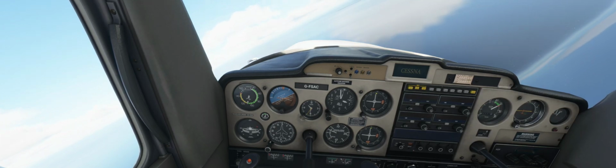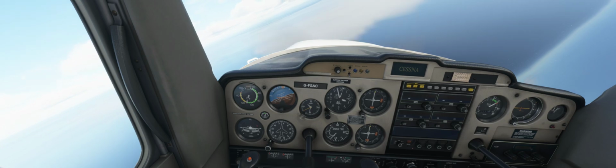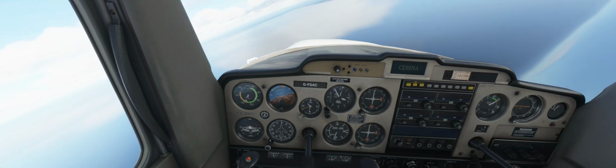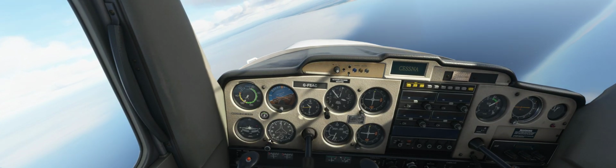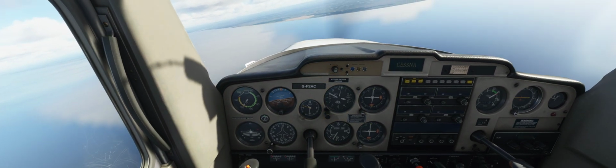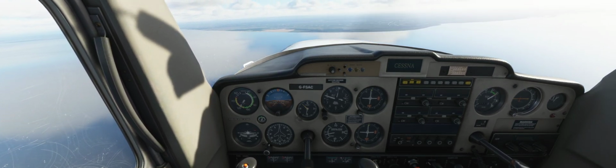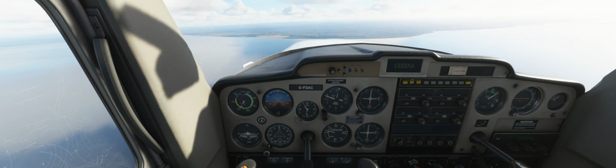Keep the speed at 100 knots for now. Stop your turn on 090 and set the straight and level attitude again. Keep the speed at 100 knots for now.